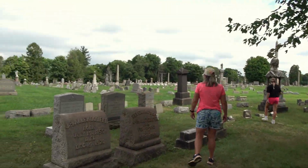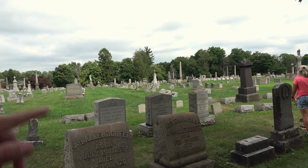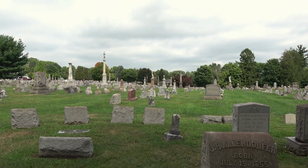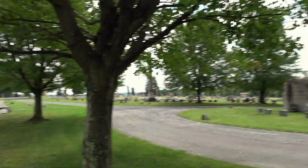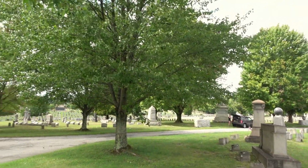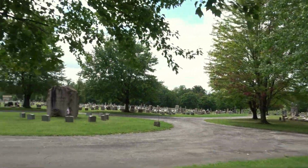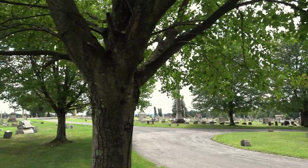So yeah, a lot of new ones mixed with old ones. Wow. And just back that way was where all the 700 unidentified ones were. So if you just walk throughout the cemetery, you'd find a ton of them with that date on them.